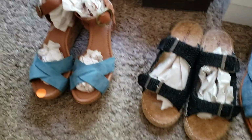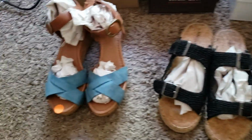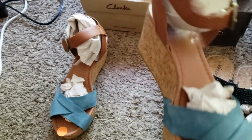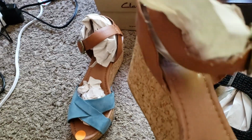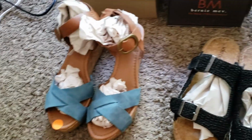And then with lot number 1, I also got 5 pairs of shoes. First up, we have these Lucky Brand wedge style cork shoes. They have an ankle strap. There is a little bit of distressing along this ankle strap, but nothing too major. I think I can still get those sewed.